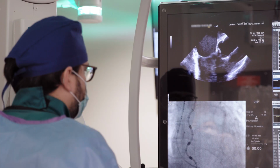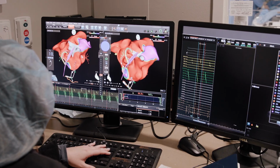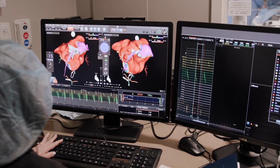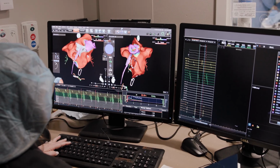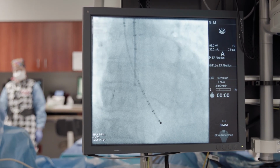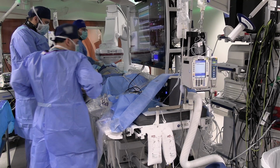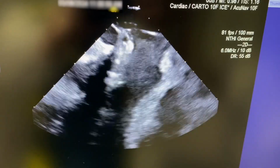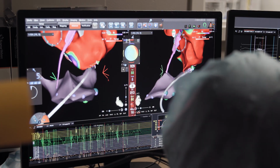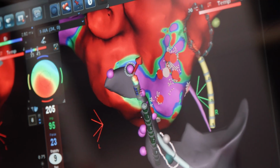Exposure to scatter radiation and orthopedic issues related to years of wearing lead aprons in the EP lab has led electrophysiologists to seek out new ways to reduce the need for angiographic X-ray. Reducing or eliminating the use of X-ray imaging not only helps patients, but enhances physician and staff well-being and can be a career extender. The solution is pairing intracardiac echo with newer versions of EP mapping systems that have limited latency issues, so catheter movements can be seen in near real time.